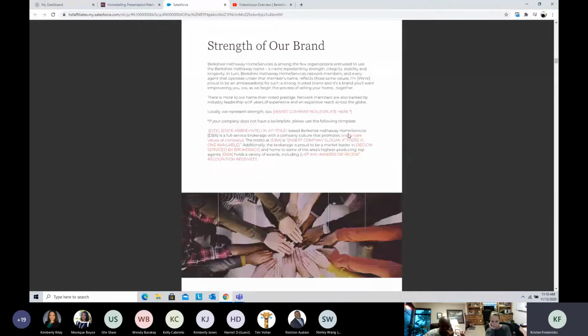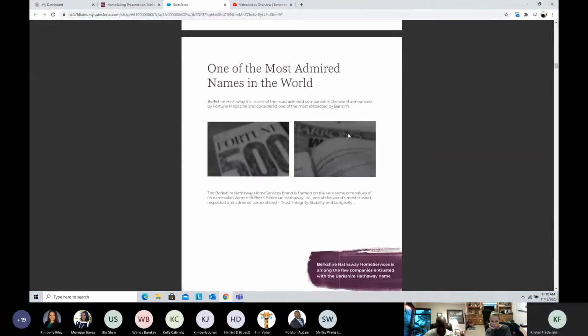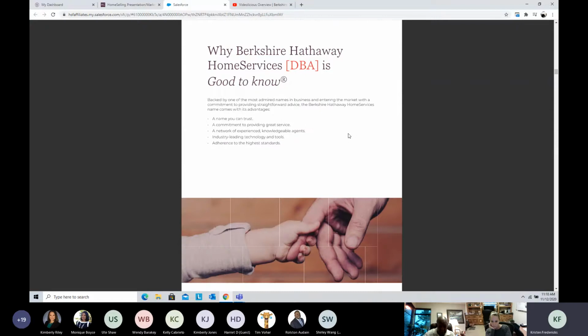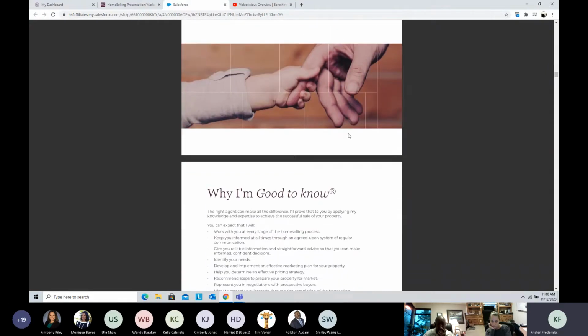But it goes into things like this, the strength of the brand. So it talks about Berkshire Hathaway Home Services as an overall global network and what we can do for you. Talks about Berkshire Hathaway Inc. Talks about why we're good to know. We're still using that campaign along with the Forever Agent.